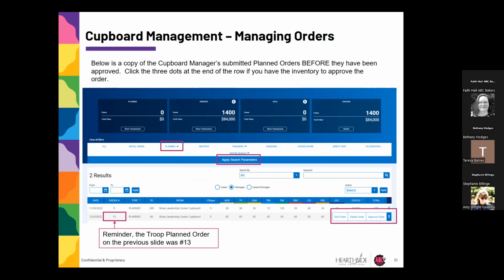So if you go into your manage orders section and you click on the planned button, that is like a filter. All of those names across the top there are filters. So you're going to filter for just your planned orders and hit the apply search parameters button. You can choose to view your reports in just cases, packages, or cases and packages. This example is just in packages.